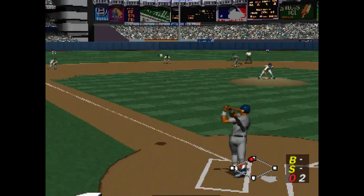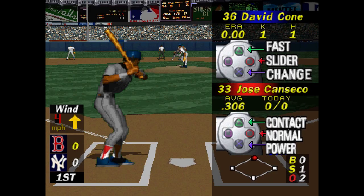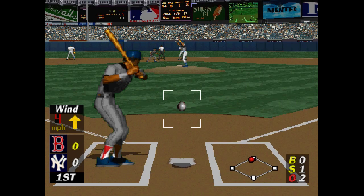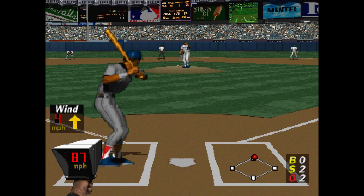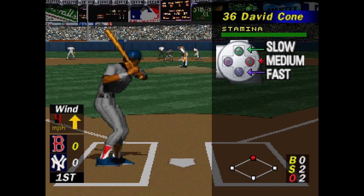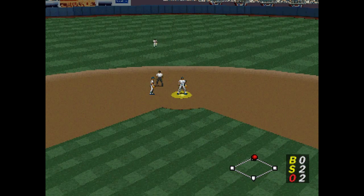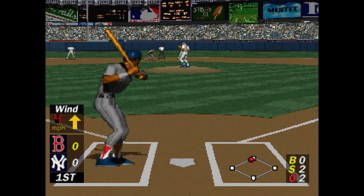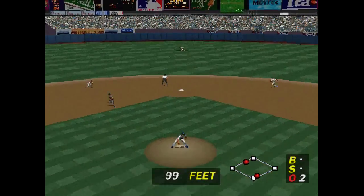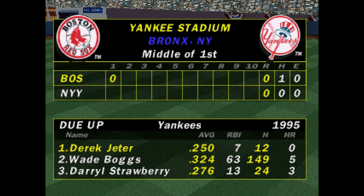Here's the pitch. It's hooking, hooking. Foul. The pitcher fires. Strike. 0-2. Dumps it over to second. Safe at second. Line drive. Out. He makes the play. Entering the bottom of the first, we got a scoreless game.